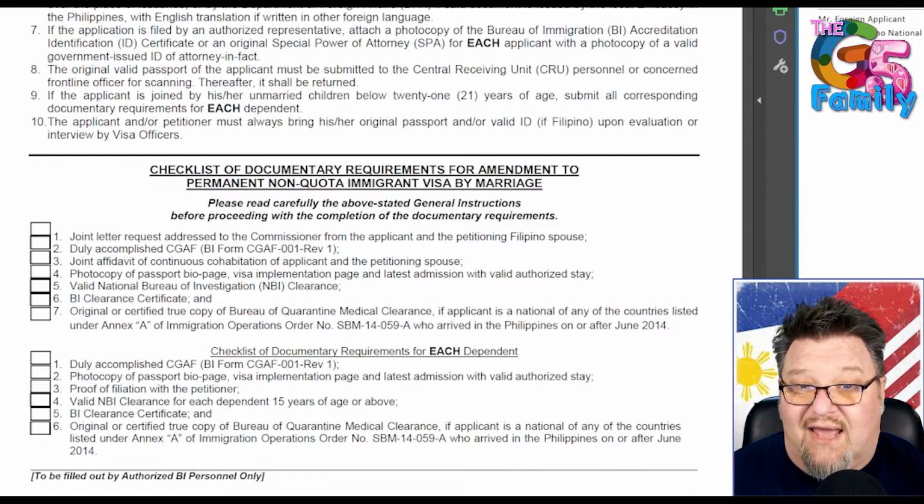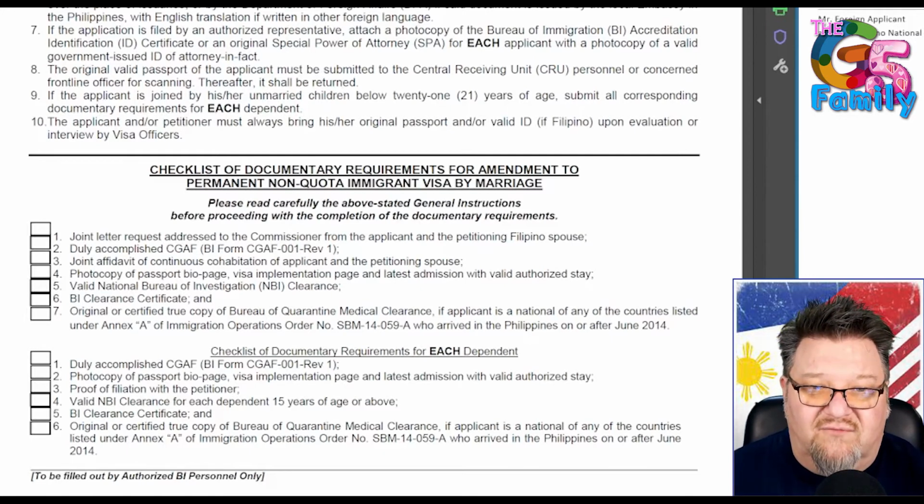I wish they would put that in parentheses because it is confusing. But number 6, you can check that off. The BI office will actually provide that.